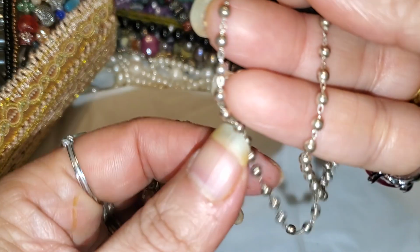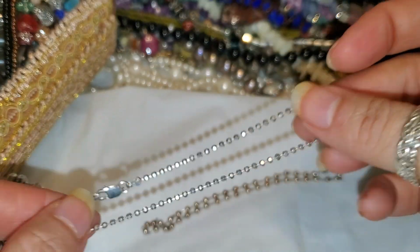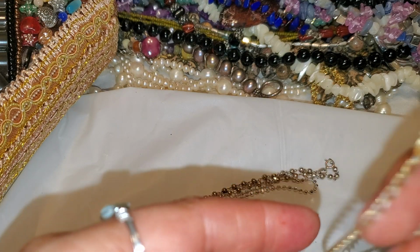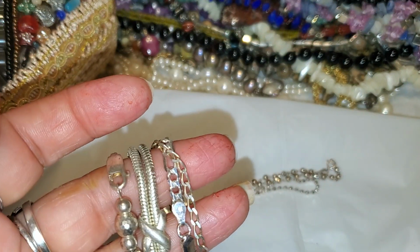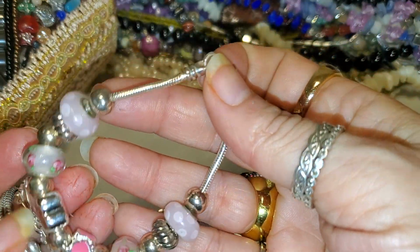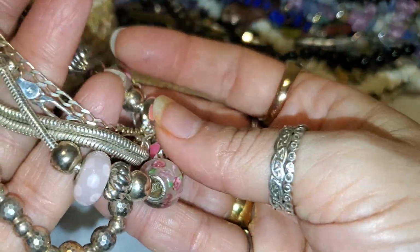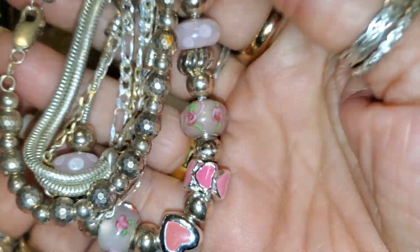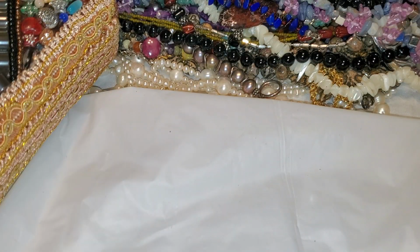This one is an anklet. This one's an anklet. And this is an anklet as well. I love anklets. The fitting, so we have that one. And then this one is kind of like a Pandora bracelet, but the only thing is that you cannot take the things out, but it's silver. So look at that, beautiful find.